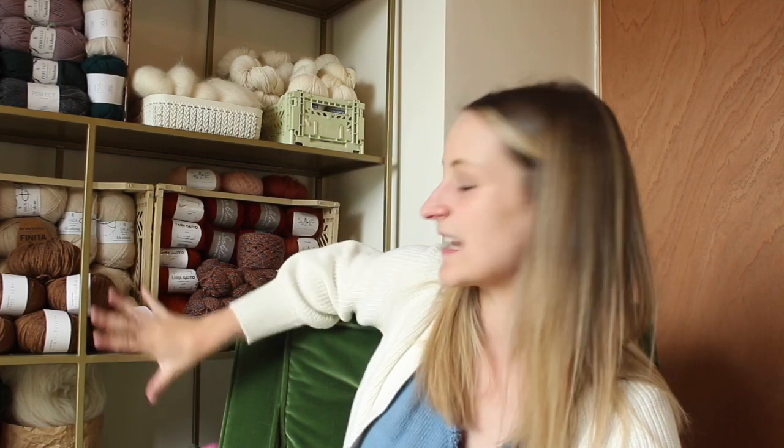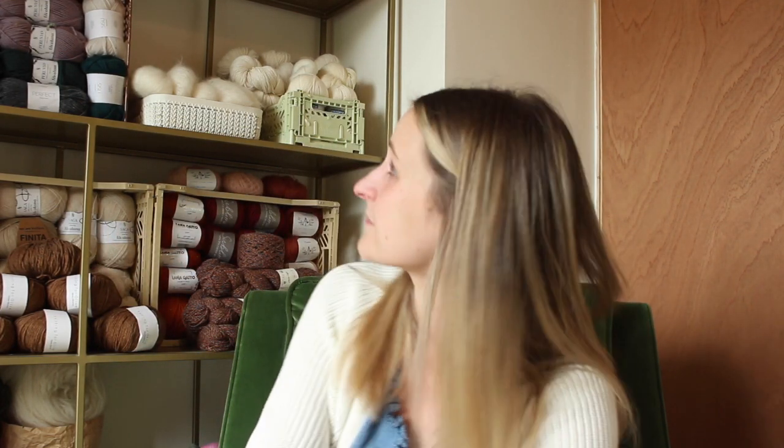And I'm really pleased that I did it, because I feel like I can finally see my yarn. I can see it all, I can see how much I've got of it. It looks really pretty. It's kind of roughly organised. I've got all my white yarn here, and these are my sweater quantities. I've got weird quantities of everything.